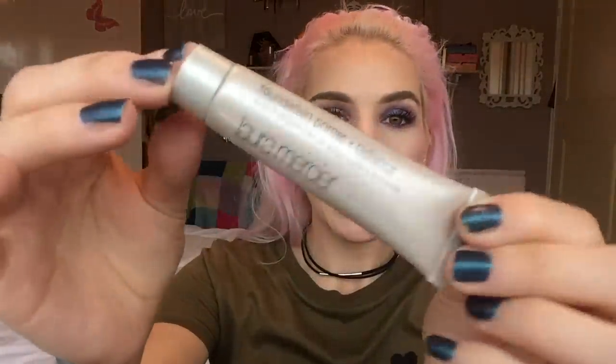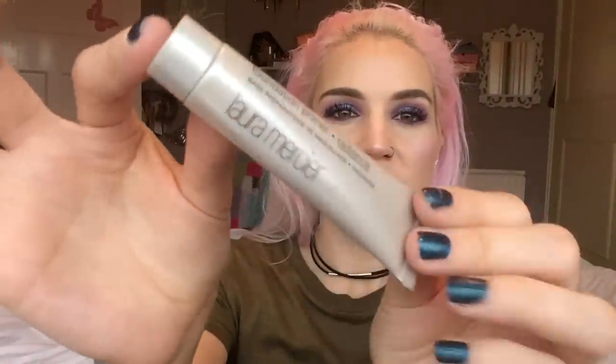Okay, so next I have a mini. I don't know if this was a sample. I think I may have got it in a Birchbox, but this is the Radiance Primer by Laura Mercier. I love this. I did not want to like this. I always find that with products that are a bit more expensive, i.e. over £5, I always go into it not wanting to like them, because I don't want to have to buy them again. But this one, I can't deny it.